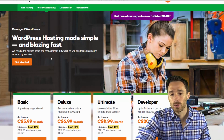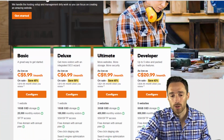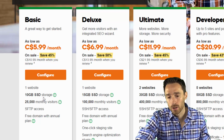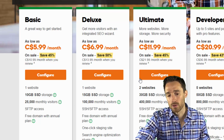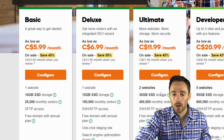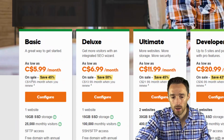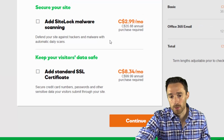So what you need to choose here is your WordPress hosting. If you're just getting started, this is your first website, I recommend you just take the cheapest option. So this will give you one website. It'll give you 25,000 monthly visitors. You're not going to have a big issue with that when you're getting started. Eventually, you may want to move up to a different package if you're, for example, starting a second website, or if you need more storage. But in the beginning, you are not going to need that sort of thing. So you just choose Configure to choose this option.